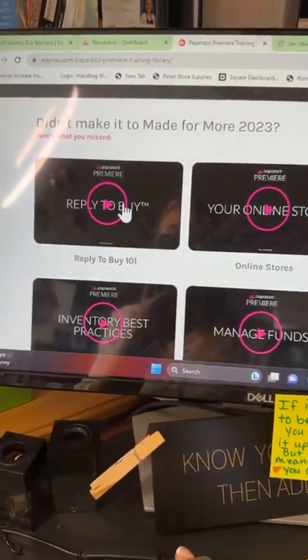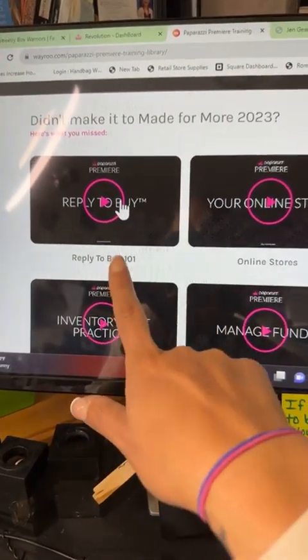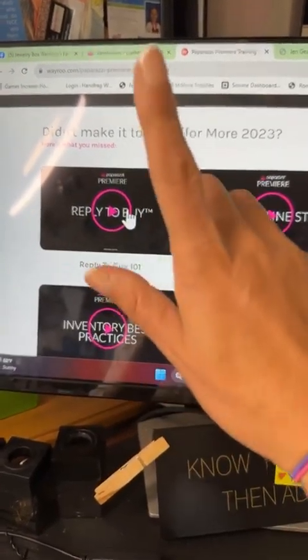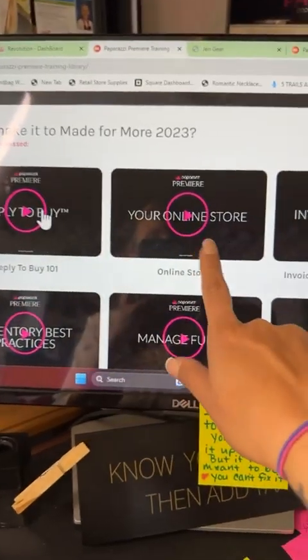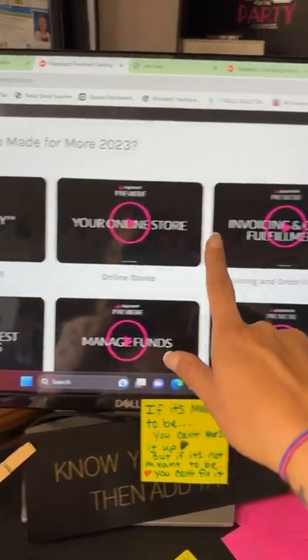Paparazzi does have the reply to buy where you can be live on your Facebook business page and it will take it out of your inventory, add to their carts. Super cool. I have not tried that one yet. It's on the bucket list. The online store, I do have an online store, so I'll show you mine and what it looks like.